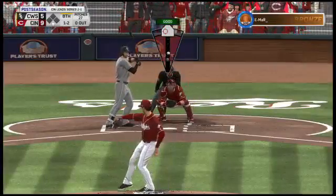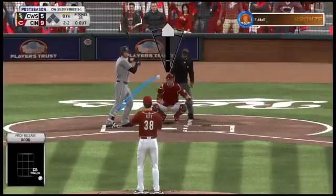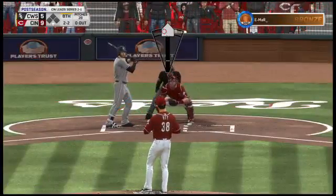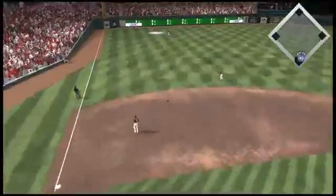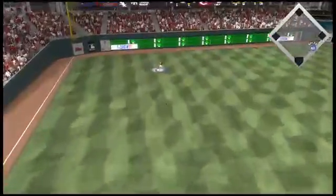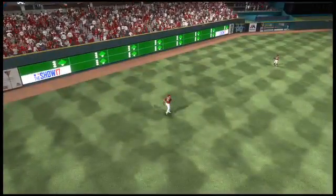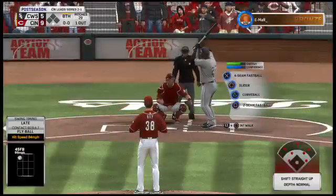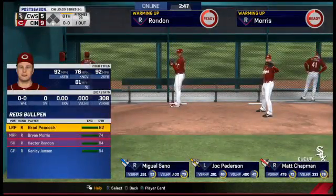Set to deal on a ball and 2 strikes. Breaking ball misses the corner. 2 balls and 2 strikes. Into the windup. Here comes the 2-2 pitch. That's lifted the other way out to left. Schwarber has him played perfectly as he puts it away for out number 1. Here's Miguel Sano. 0 for 3 with a couple of strikeouts for him to this point in the ball game.